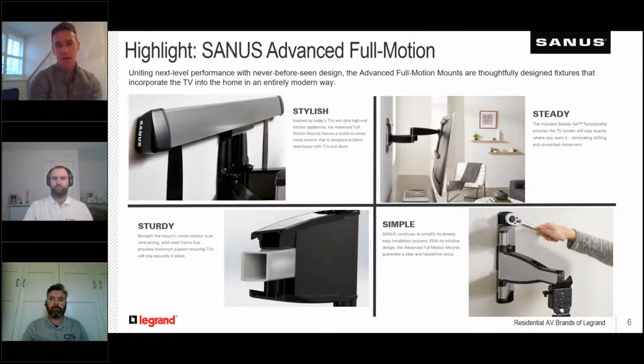Steady. Our products have always been very smooth, very steady, but we've got a new unique feature called Steady Set, which just means that when you're pulling the product out from the wall, it holds its position. A lot of the issues with various formations on the market is when you do pull out from the wall, it changes its slight position. So Steady Set actually holds that position, no matter if you're pulling it out from the wall or pushing it back.